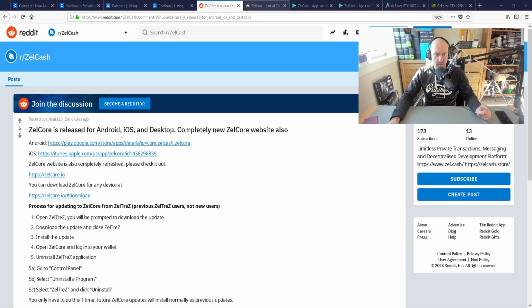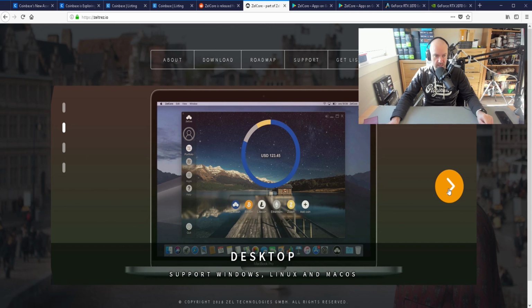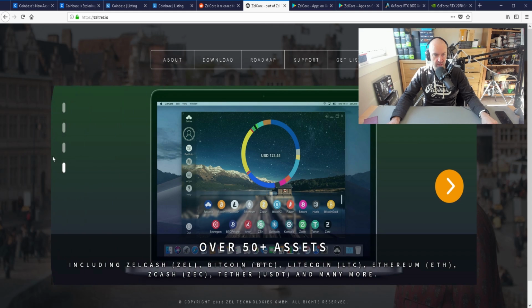But interestingly, their website is still ZelCash. They've not got the ZelCore domain. They're still using ZelCash. So they've got their multi-asset encrypted wallet. And there's a desktop, so it supports Windows, Linux, and Mac OS. And there's mobile, support for Android and iOS. Now, the mobile version, you can see it's over 50 assets, what they're calling it.